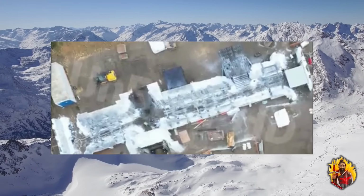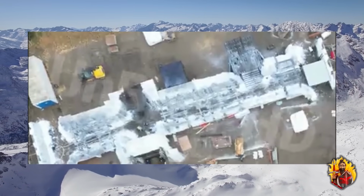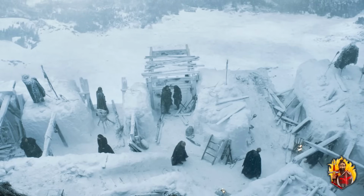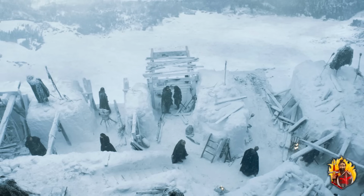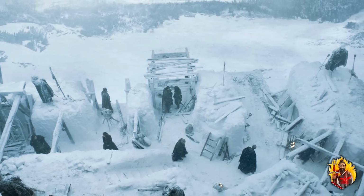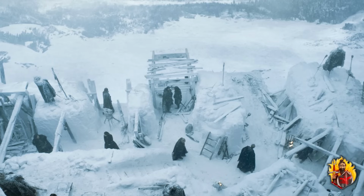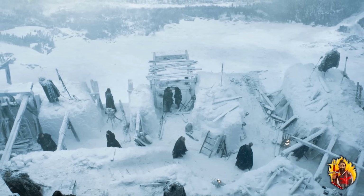Main reason being is because show-only fans, the average show watcher, they know what the Wall is. They won't be able to reference the point of White Harbor. They'll know it's in the north, but they know for a fact the Night's Watch, the Brothers in Black, and the iconic location of the Wall. That's where Jon Snow spent the entire arc of his character until he went down to Dragonstone, but eventually his arc left him, guess what? North, back to the Wall.